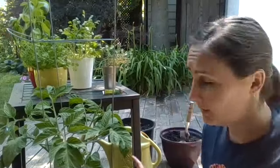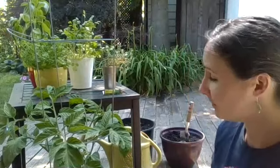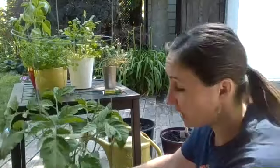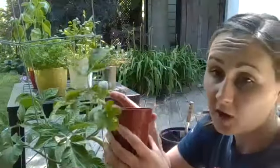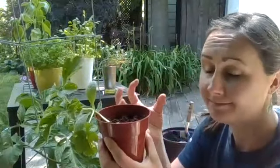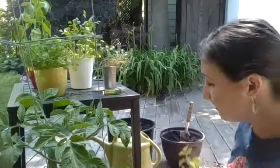You want to make sure that the pot is the right size for the plant. Depending on the plant, a big plant like this one really requires a big pot. If I had this big plant in a tiny pot like this, it wouldn't do very well because the roots would get really bound up. So the size of the pot is important.